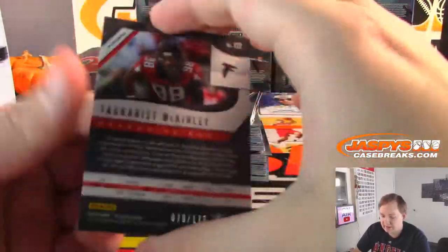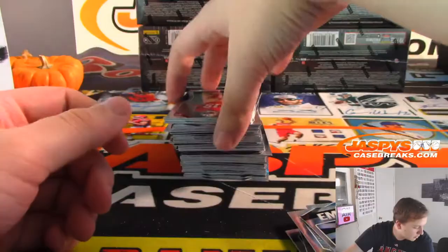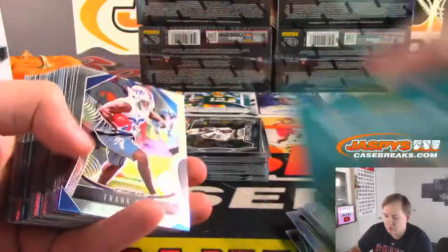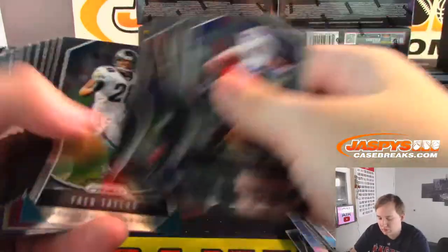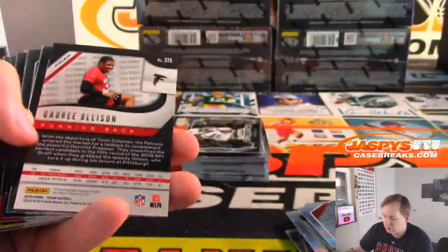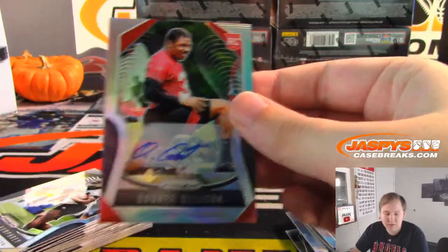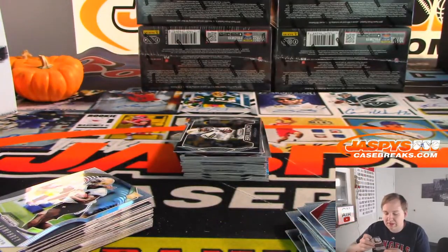Tack McKinley to 175. Quadri Allison for the Falcons. Josh X signed with the Falcons.